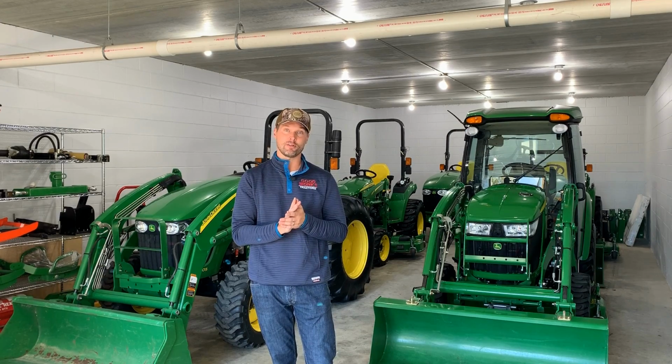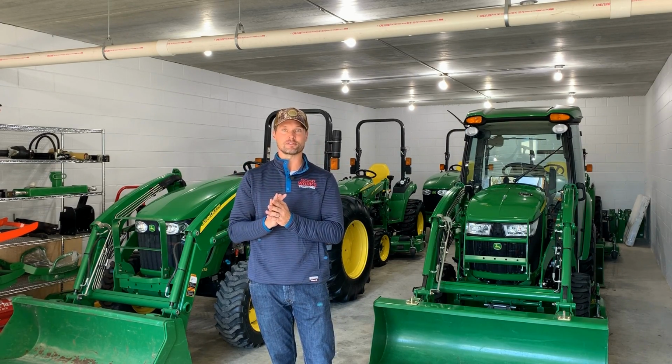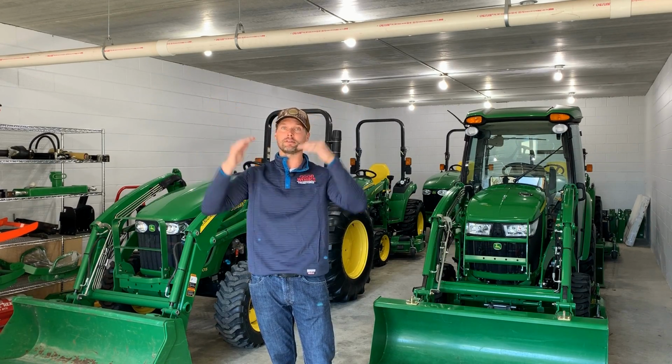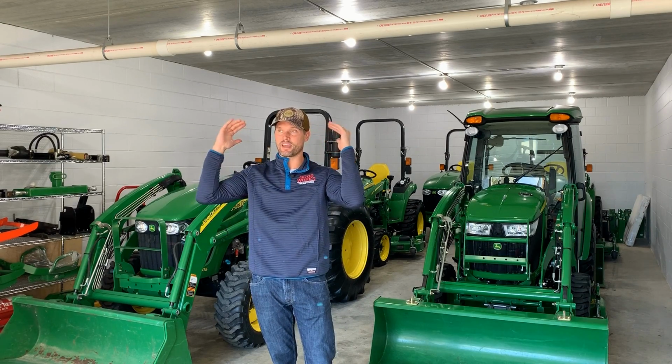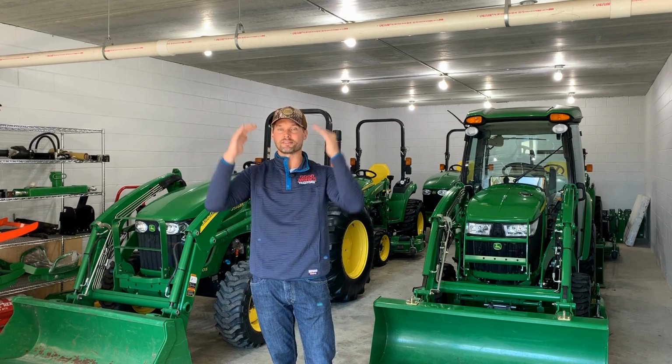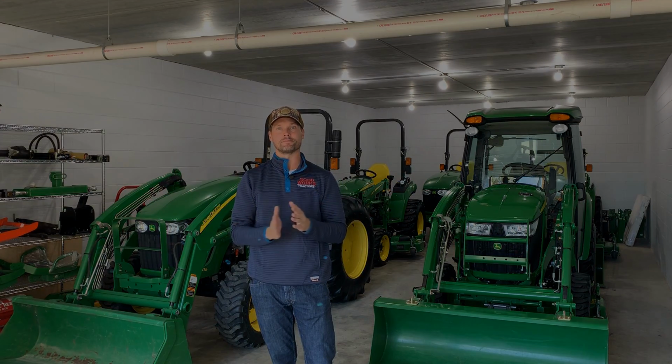I do try to keep all of my tractors stored indoors. I do have a couple of exceptions on occasion that are stored outdoors that simply won't fit underneath. However, if I had those for long periods of time, I would probably invest in a canopy of some kind to keep it at least out of the sun, and maybe with some sides to keep it out of the wind and out of the weather.